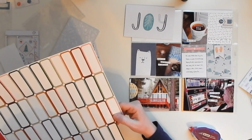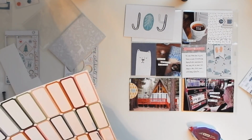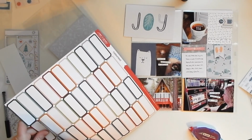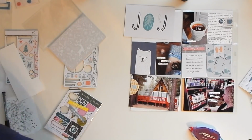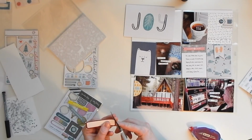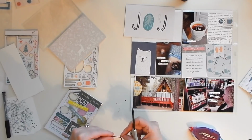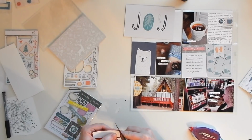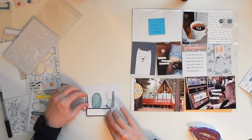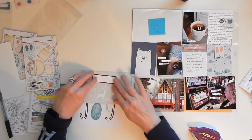Okay, so I needed a label for my title card, which I'm finally ready to tackle. Usually I do it first, but if I'm not inspired, I kind of put it off. Anyway, so this label paper is the B-side of one of the papers from the Making Spirits Bright Studio Calico holiday collection. So I picked the color that was on the other side. There's a kind of a darker red decorative card that I chose to use on the right hand side, and yeah, I'm going to use that one.